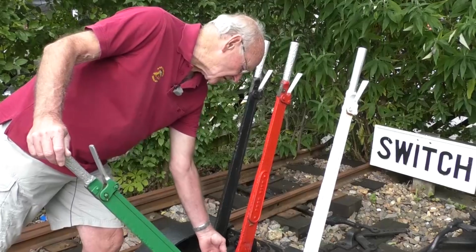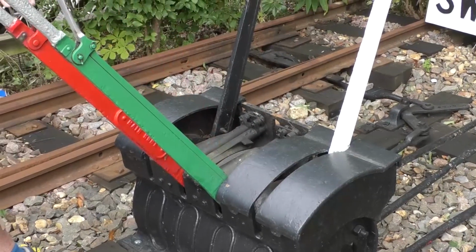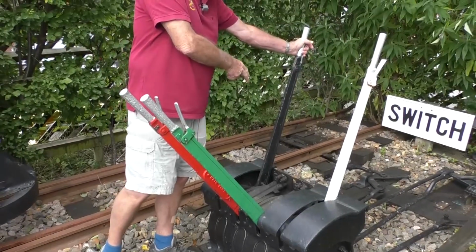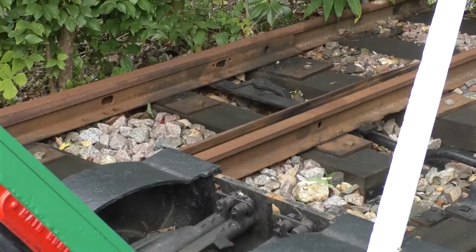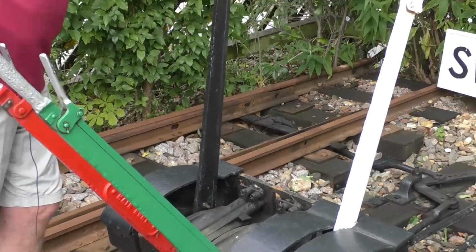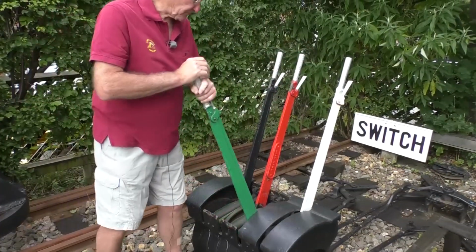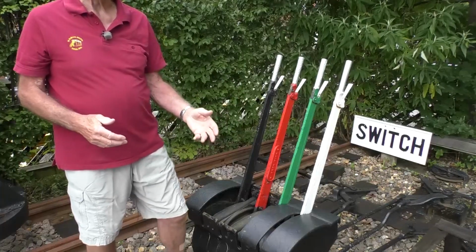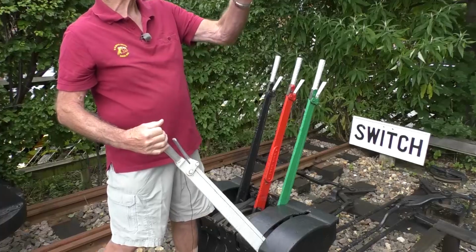That has now released this little mechanism here, which will allow me to pull the red lever. And once again, it's released the mechanism. I can now operate the points. The black lever operates points, the red lever operates signals. So here we go, and the points move across. The levers have to go back in that reverse order, so we have to put the black one back first, and then the red, and then the green. The white lever is normally a spare lever. Here we don't have room for spares, so this one is actually in use, and I pull that and we move the distance signal.